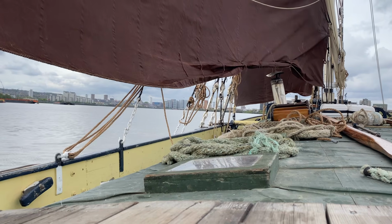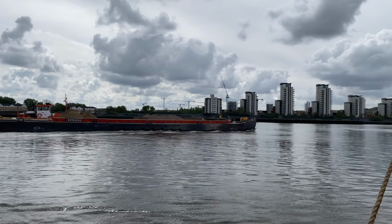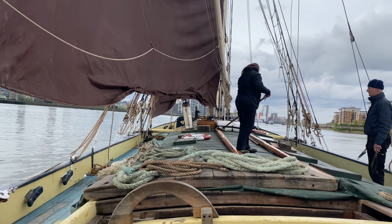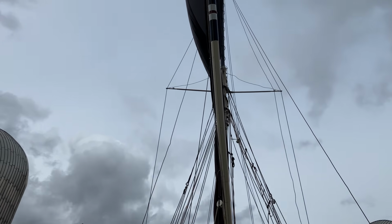The first leg from Gravesend up to Woolwich is pretty dull. Apart from the QE2 bridge and a bit of shipping, there's not much going on. But once you get to Woolwich, the river comes alive and you start seeing some of the iconic sights of London, which is always spectacular.